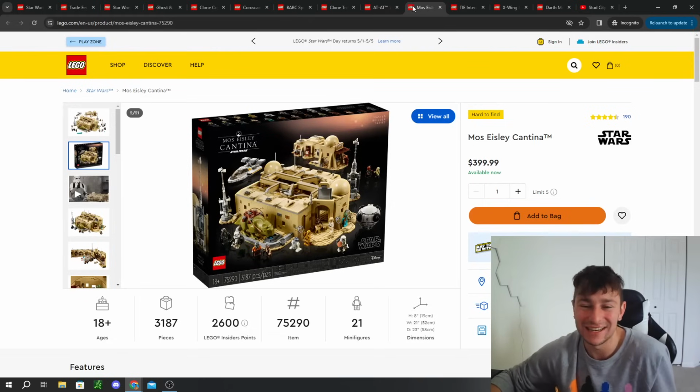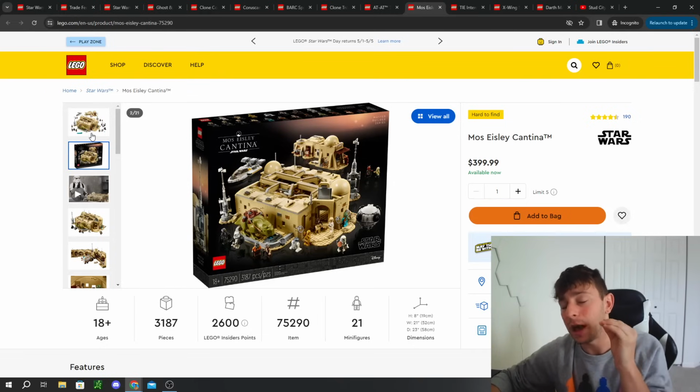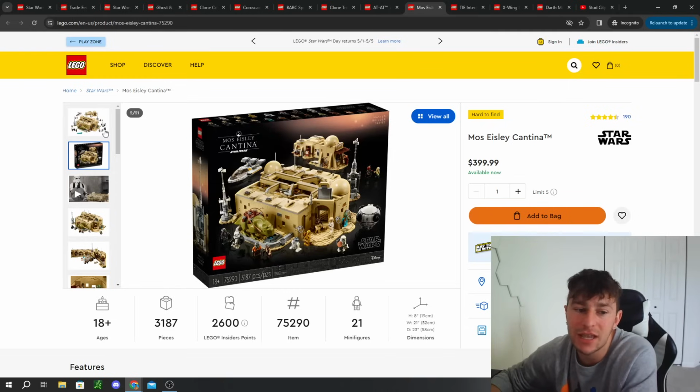Anyways, the next set is going to be the Mos Eisley Cantina. I do have one copy of this already. This again, I'm putting on my tentative list depending on how the night goes. It is $400, like I said, blowing past that price threshold of $160. But it is retiring at the end of the year.